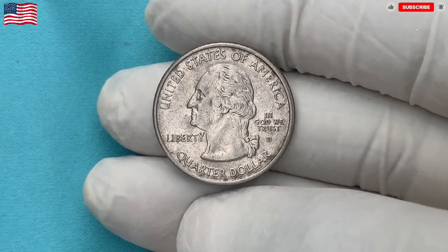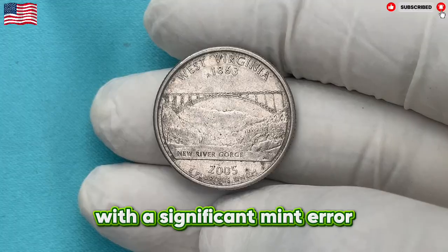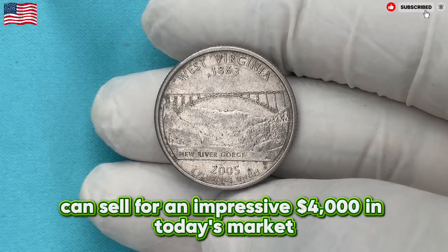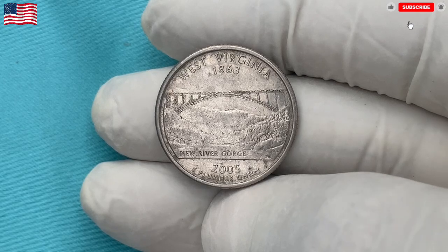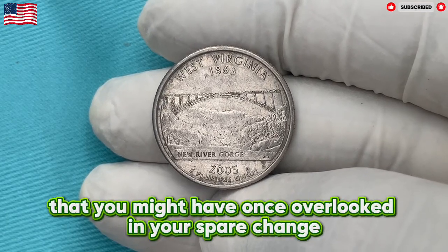That's the thrill of coin collecting at its finest, so here is the part you've been waiting for. A rare 2005 West Virginia State quarter dollar with a significant mint error and in pristine uncirculated condition can sell for an impressive $4,000 in today's market. Yes, $4,000 for a single quarter that you might have once overlooked in your spare change.